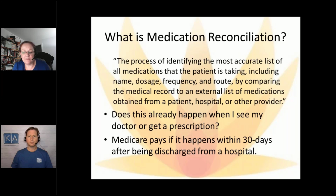And something similar happens with physicians. I mean, you might see multiple specialists, and you may or may not have a primary care doctor. And a lot of times, these doctors' offices don't talk to each other. And I'm sure you've had that experience. So, in reality, no one has a complete listing of all of the prescriptions that you get.